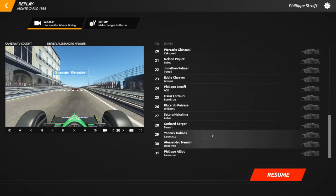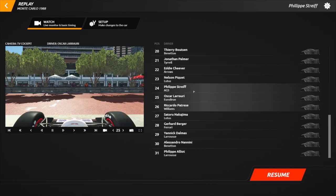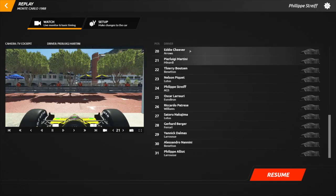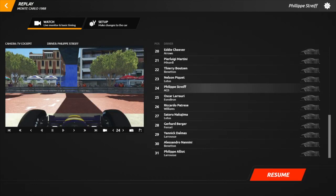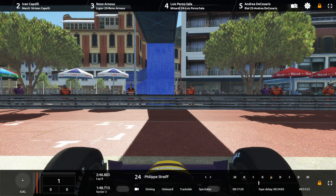Anyone else out? Nannini's still going. Oh, Nakajima's out as well. Patrese's out. Morbidelli's out. Philippe Streiff's out. Piquet's out. Boutsen's out. Martini's out. So a lot of cars, unfortunately, DNFing because of that. And I hope we got a red flag. They red flagged the race, unfortunately.